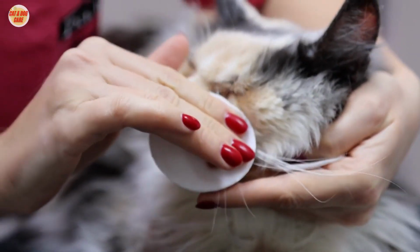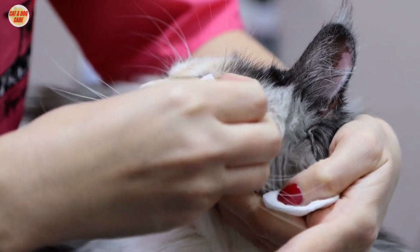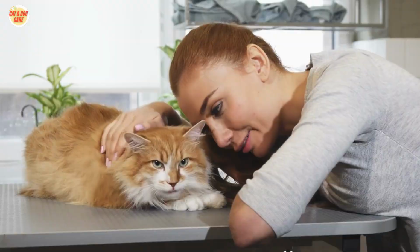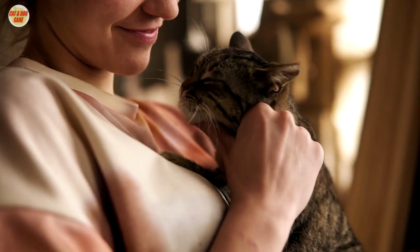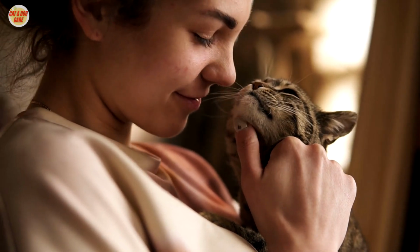Detecting skin issues early. Regular grooming provides an excellent opportunity to inspect your cat's skin for any abnormalities. Look out for signs of irritation, redness, or lumps. Detecting issues early allows for prompt veterinary attention, preventing potential skin problems from escalating.